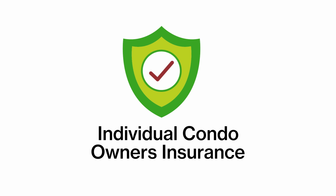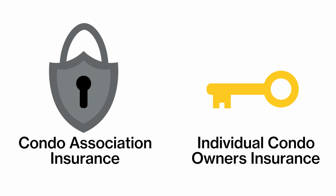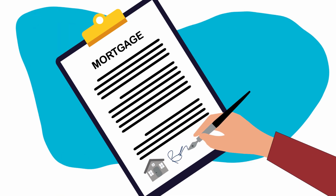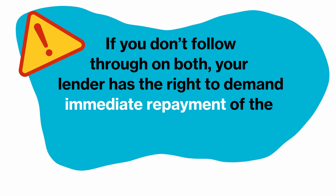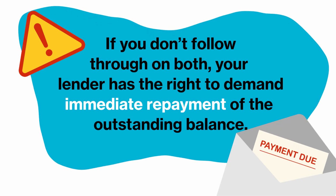Individual condo owner's insurance is made to go with your association's policy like a lock to a key. When you buy your home, you sign an agreement saying you'll pay your mortgage. You also sign an agreement saying you'll protect your home with an insurance policy. As a homeowner, it's important to understand that if you don't follow through on both, your lender has the right to demand immediate repayment of the outstanding balance.